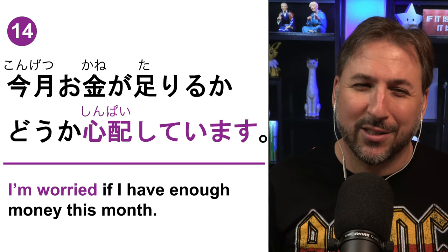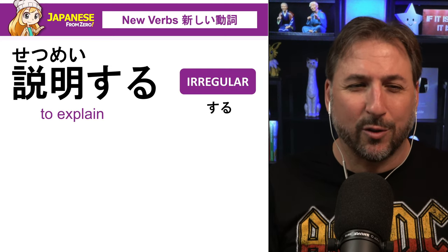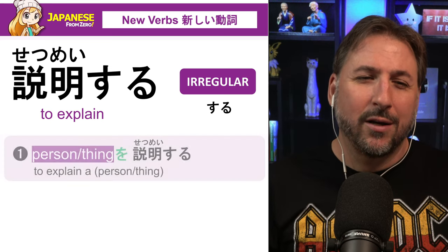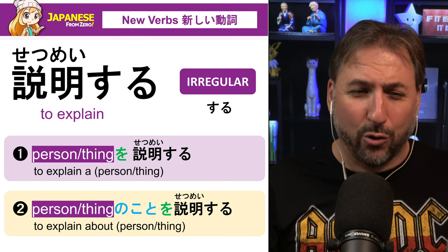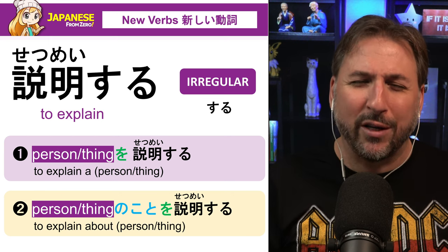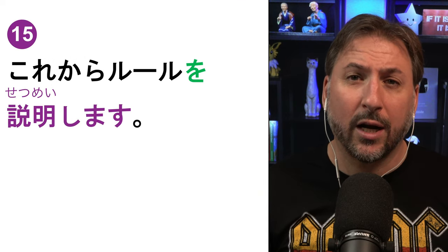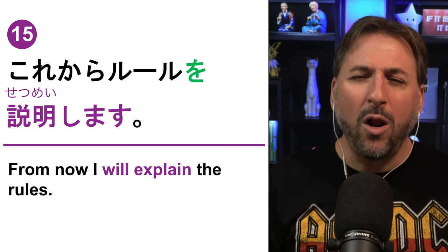All right, next, let's look at 説明する as a verb, to explain. Also, it's irregular, which means it's just a pseudo verb, conjugated like all of the pseudo verbs you already know. And it's very similar to what shinpai does. It's ~o and ~no koto o setsumei suru. I don't think we even need to actually explain that. これからルールを説明します. これから, from now, ルールを説明します. From now I will explain the rules.